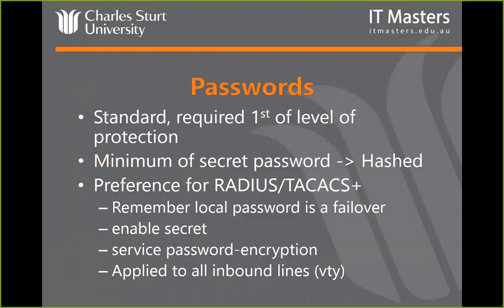Simple as that. There's a preference, probably best practice, to use RADIUS or TACACS authentication services, and simply use the local password configured on the router as a failover if RADIUS and TACACS for some reason is out of action. So whether the servers are down or access from the router to those servers is down.